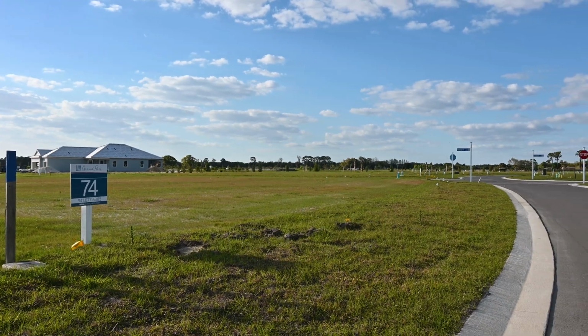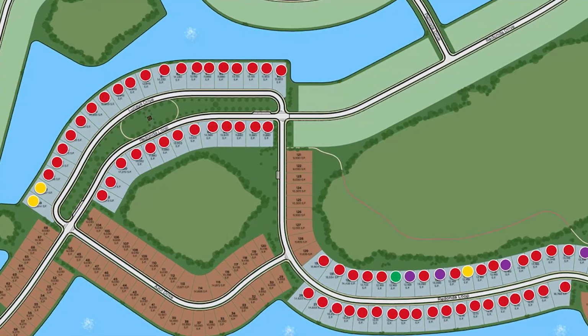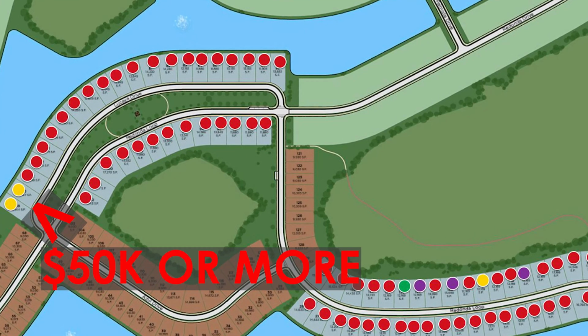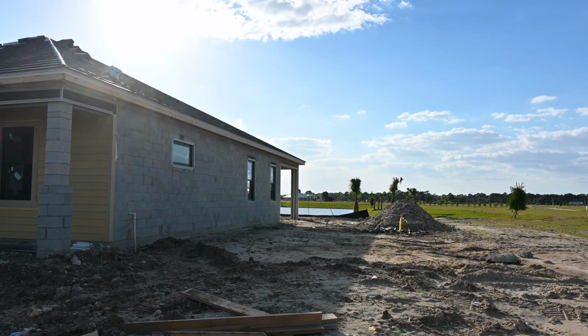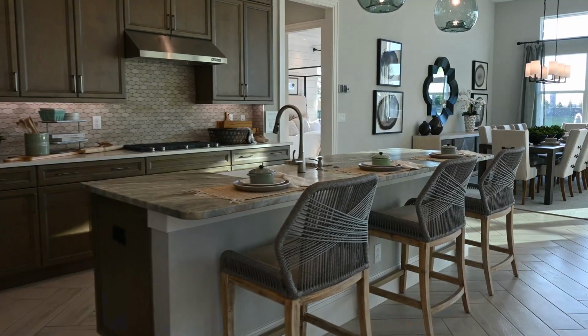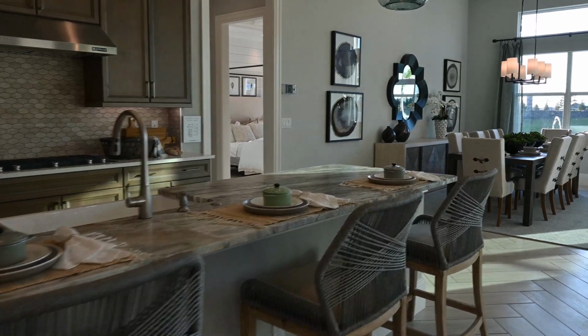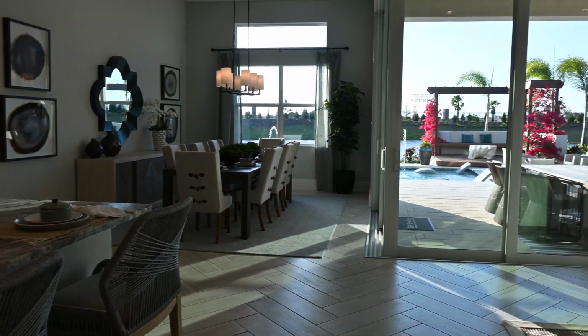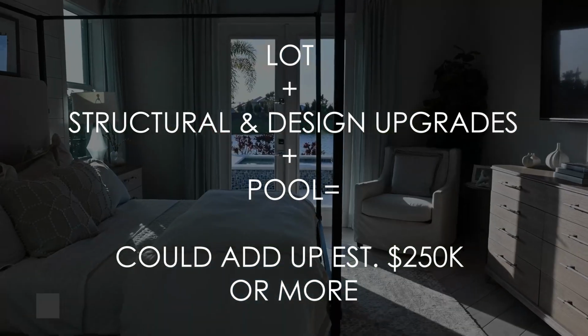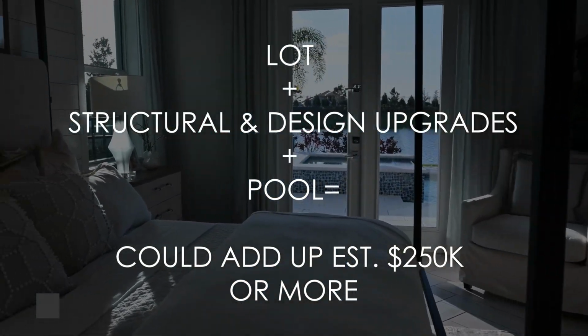So then how does the price increase? You'll be given a choice of lots available. Better lots come with a premium price. So for example, a lake view could add another $50K to the price of the home. Structural option upgrades and a pool can also add significantly. The agent will provide you with general price increases for the lot premium, pool options, structural and design upgrades. Depending on where the new construction is, the premium for the lot, pool, structural and design upgrades could add an additional $250,000 to the base price.